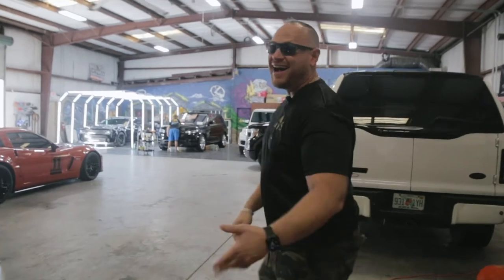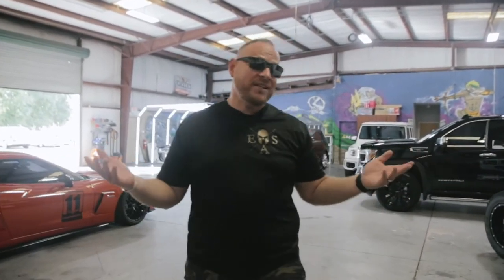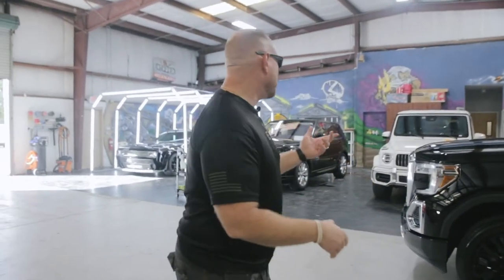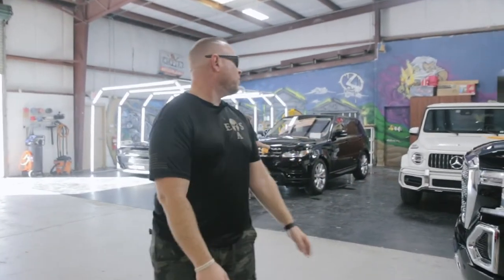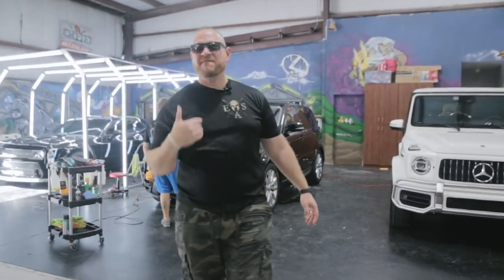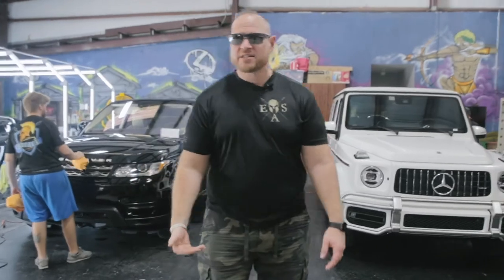So we are done with the AMG. And as you've seen, we did a lot to this vehicle. We stealthed it, custom calipers. I mean, a lot. We tinted the badges. We blacked out some trim. One of my favorites, the exhaust.